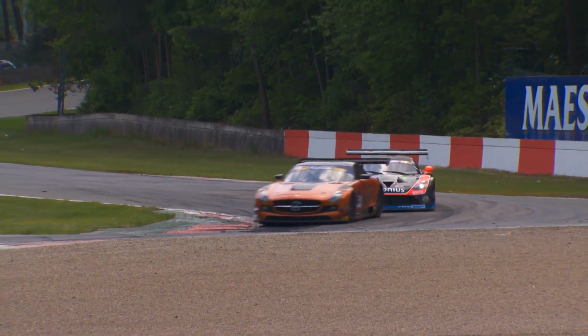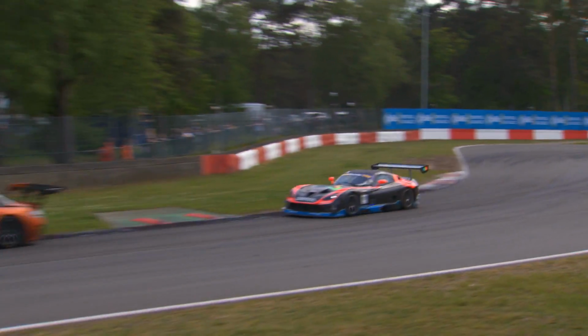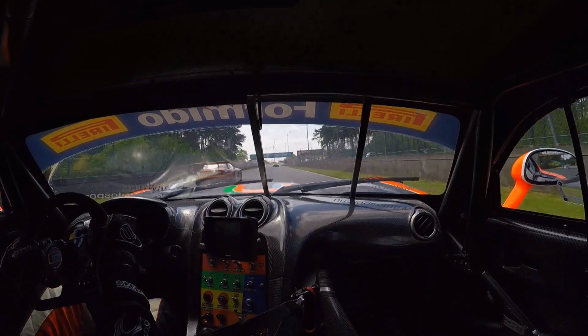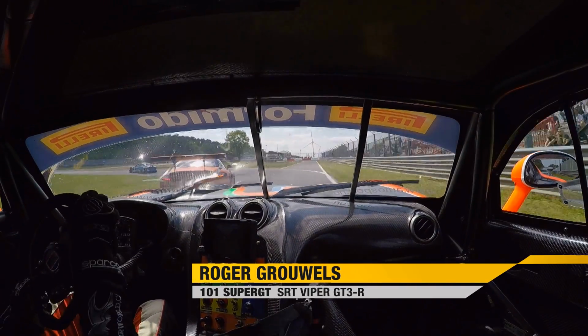Henry Sundbrink charging off now, and the battle for second. Diedrich Seithoff in the Mercedes versus Roger Graals in the SRT Viper. And in fact, one of the factory development drivers, Mark Hussens, of course, racing in the Porsche. He developed that Viper, raced it as well at Le Mans. On board with the SRT car, down into the final chicane.